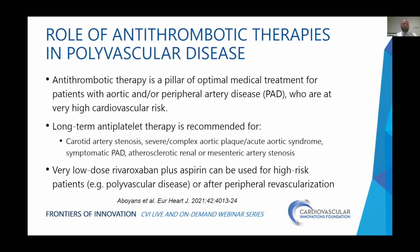Now let's move on to the role of antithrombotic therapies in polyvascular disease. We do know that antithrombotic therapy is certainly a pillar of optimal medical treatment for patients with polyvascular disease, be it with aortic or peripheral arterial disease, who are at very high cardiovascular risk. The guidelines currently say that long-term antiplatelet therapy is recommended for carotid artery stenosis, severe complex aortic plaque or an acute aortic syndrome, symptomatic peripheral arterial disease, and atherosclerotic renal or mesenteric artery stenosis. The guidelines also say that very low dose rivaroxaban plus aspirin can be used for high-risk patients, those with polyvascular disease, or after peripheral revascularization in those patients.